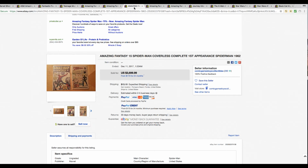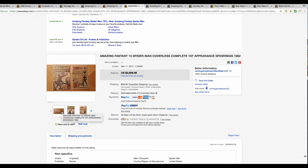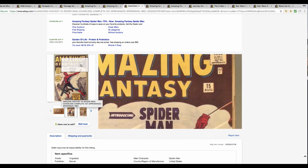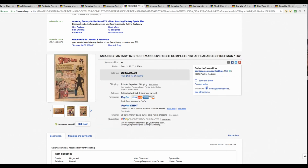If you cannot afford a complete copy, here you go. A coverless copy with a repro cover. Okay, it says that in the listing, and yes, the repro is nicely done. That's what's scary: these days people can make repro covers that look this nice. But regardless, $3,699 for a coverless copy. Insanity. I remember even 7-8 years ago when you could buy a coverless or incomplete copy of this book for under $1,000.